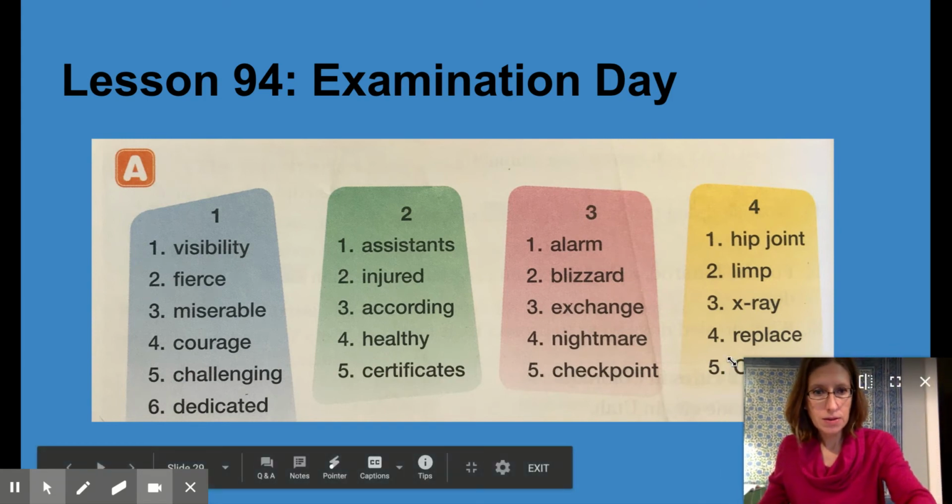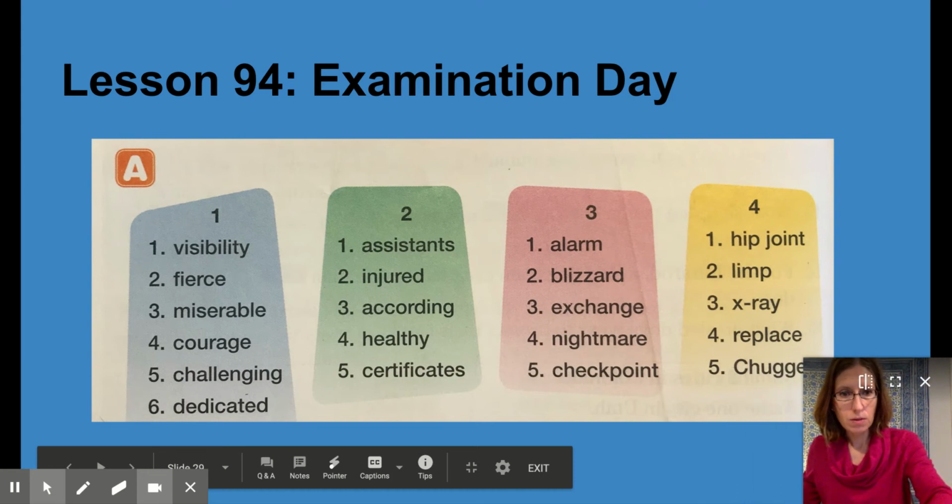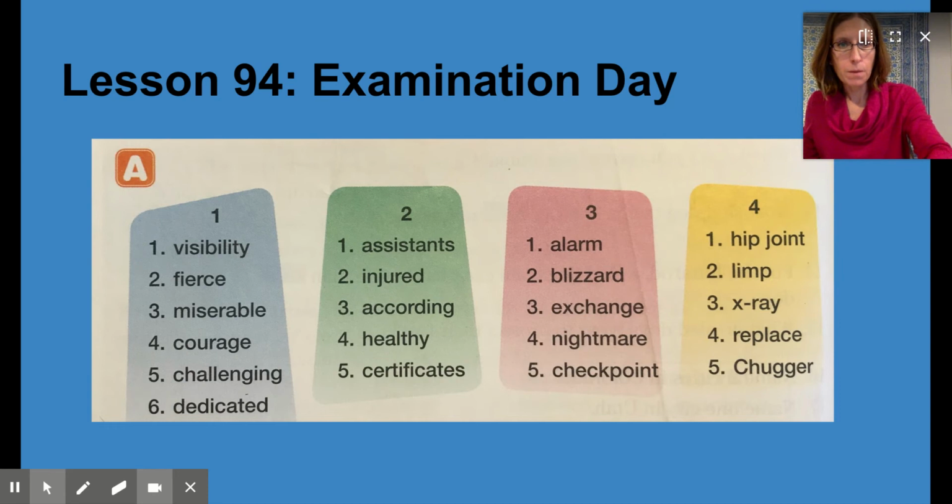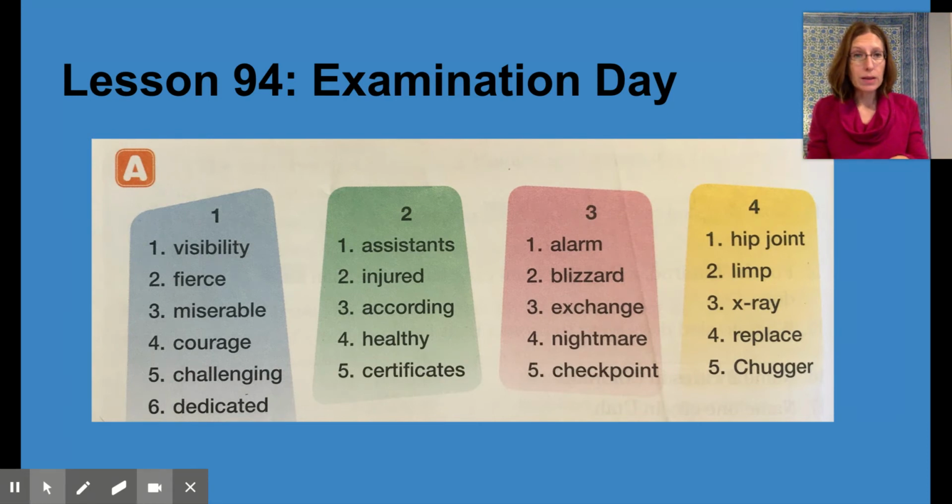And see if I can scoop myself out of the picture. There we go. Maybe I will scoop myself up here. There we go. Okay. Alrighty, so let's take a look at column 1. Word 1 is visibility. What word? Word 2 is fierce. What word? Word 3 is miserable. What word? Word 4 is courage. What word?